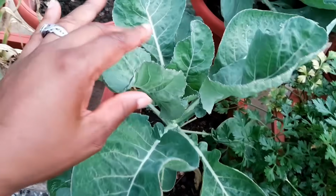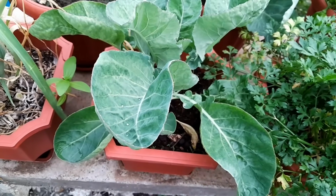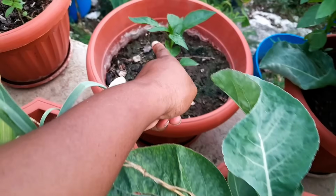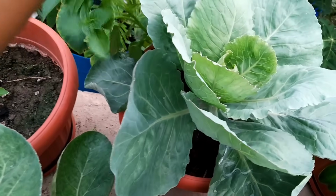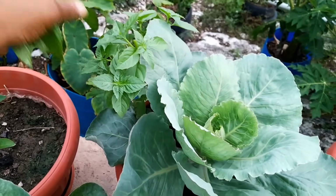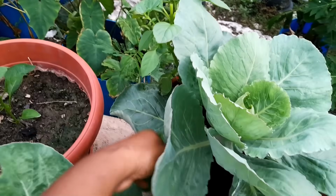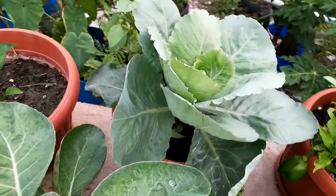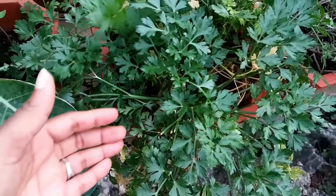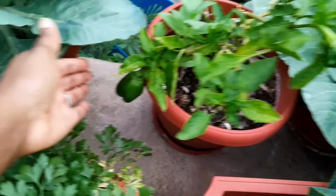These, guys, I honestly don't know if it's a broccoli or cauliflower, but they look so very good. Planted a bell pepper there. It's a nice cabbage, and then this is a volunteer basil. I don't want it to go to seed yet, so I keep taking out the buds. Of course, I can use those, but I have so much, guys. This is parsley, and then this is a bell pepper.